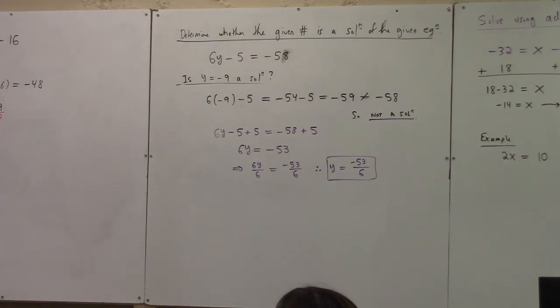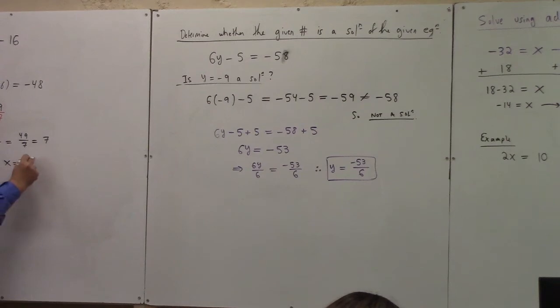Oh, I'm sorry. Yes, so this says x equals to what? So the minus 7s cancel. And what is minus 49 over minus 7? So the minuses cancel, right? 49 over 7, and I heard a 7. I like it. So therefore, x equals 7.